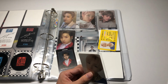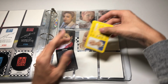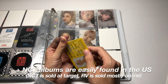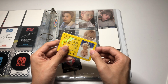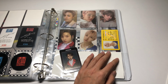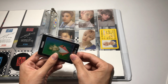Even though their cards are really expensive, it really is super easy to find trades, especially when a new album comes out, just because there's so many US NCTzens. So that's a really nice part of collecting a popular group, if that makes sense. Red Velvet is popular of course, but I feel like they're not as popular in America as NCT, so it's kind of harder to find trades for certain albums and certain cards. So even back with Finale and Day 2, I feel like it was kind of hard to find trades even when the album was new, just because there aren't that many American ReVeluvs. But it's really nice to start collecting NCT and see how easy it is to find trades for them.